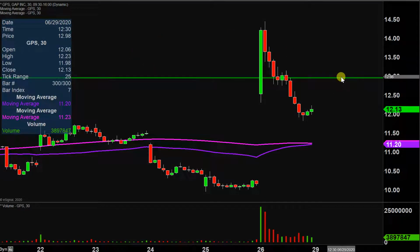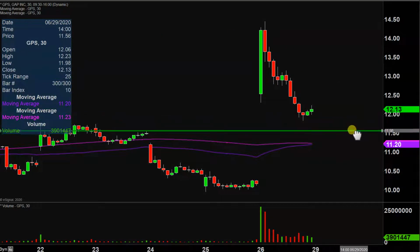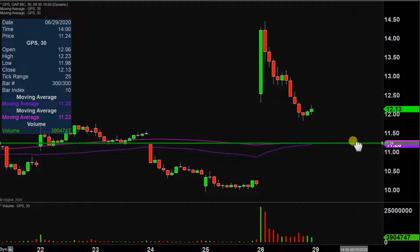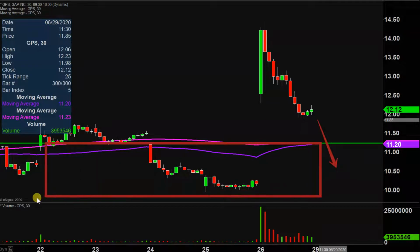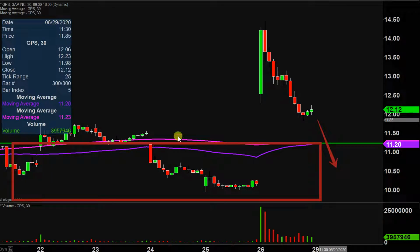I would definitely consider this a very, very important level of support going into next week. That's this area right here at $11.25. Now, why is $11.25 so important? I'm not saying this is what's going to happen, but just for explanation's sake, if the price were to come down to $11.25 and then just continue on down, what would that be doing with the price at that point? Well, from a very literal point of view, that would quite literally be putting the price right back inside of that range that it just broke out of today.